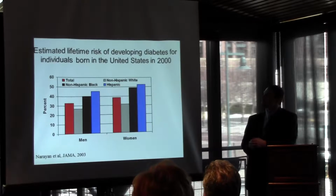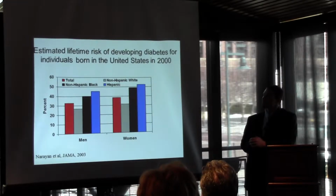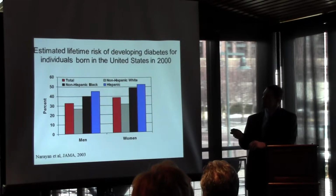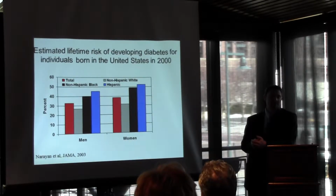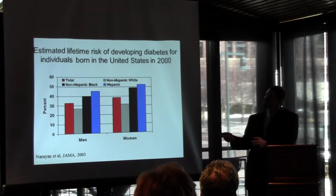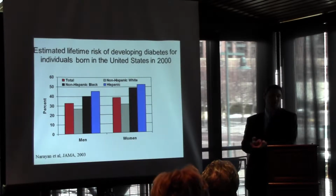If you break it down within various sectors of the population, the one that I thought was probably most dramatic here is the one on the high side, looking at Hispanic females. That's basically suggesting, and this was over 10 years ago, that over half of every Hispanic female is going to have diabetes. And if you look at some of these other numbers for other sectors of the population, they're not very far behind either.